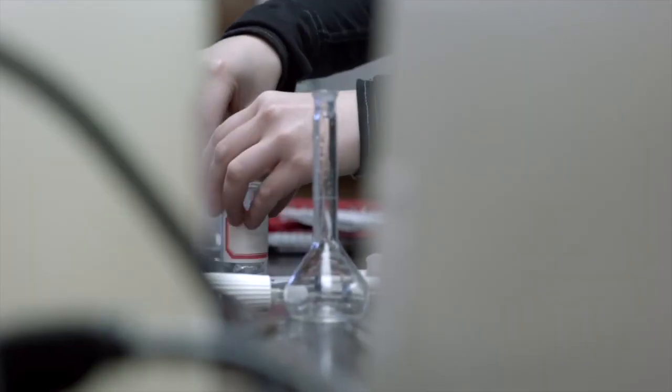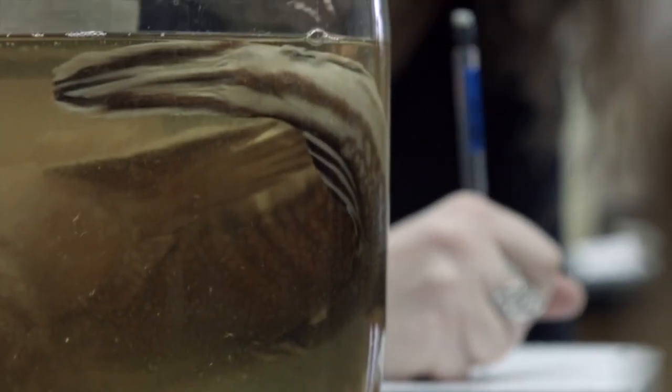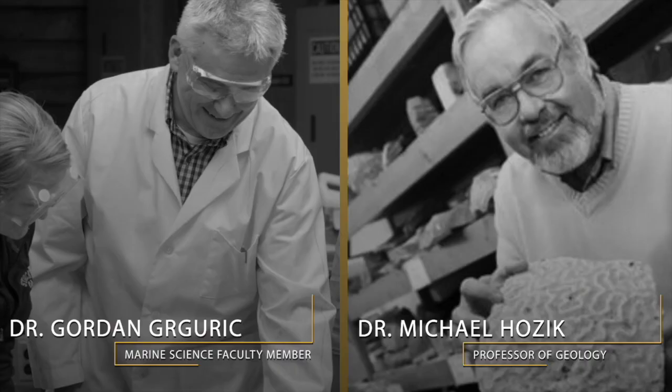There were so many opportunities for me to get involved with research. So my two mentors, Gordon Gregoric and Mike Hozick, were always encouraging me to get involved with things, go to meetings, and so I just felt like it was a very good atmosphere for a student to be in, for growth and everything like that. I just got so much out of it.